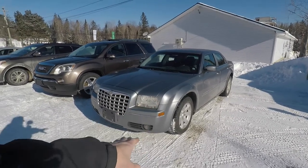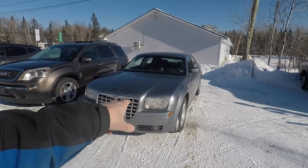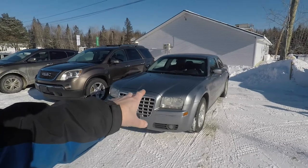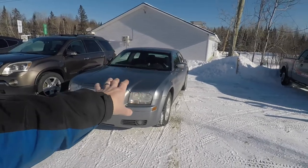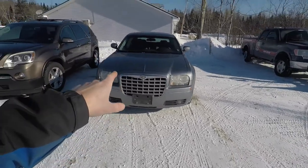The tires are fair, and we had to fix a few little things. There were some lights on the dash, ABS and traction control. So we did get those fixed up because it was fairly reasonable cost to do so. So this will be going to the auction as well.